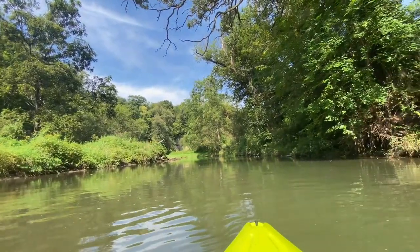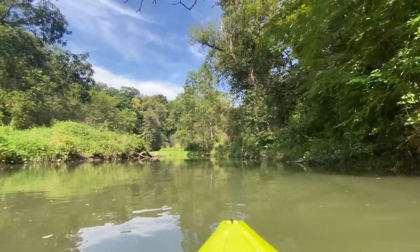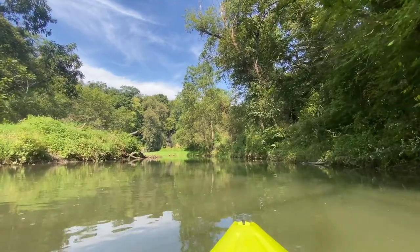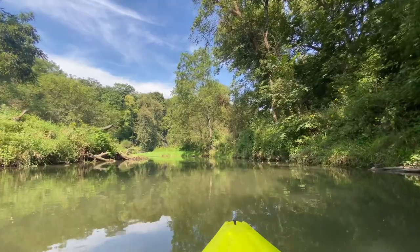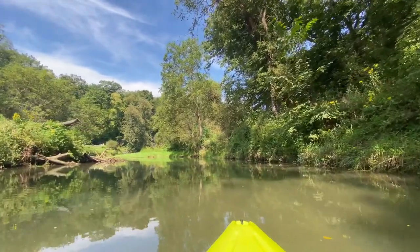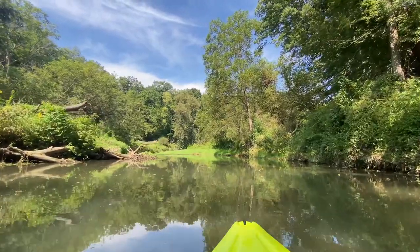Come down here to the water and... I don't know how much jumping they would do, but it'd be a good spot for kids because this area right in here is real calm. Yeah. I can't get over how clear this water really is if you look at it.